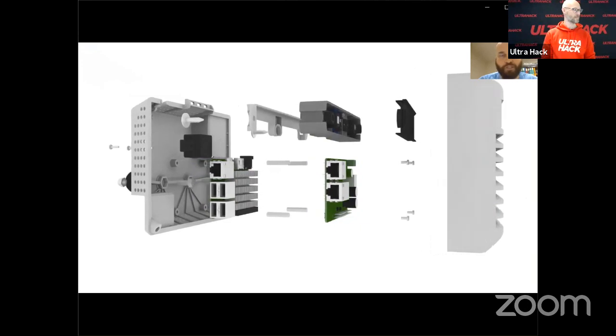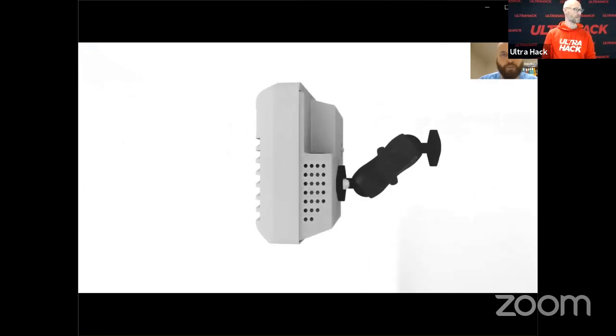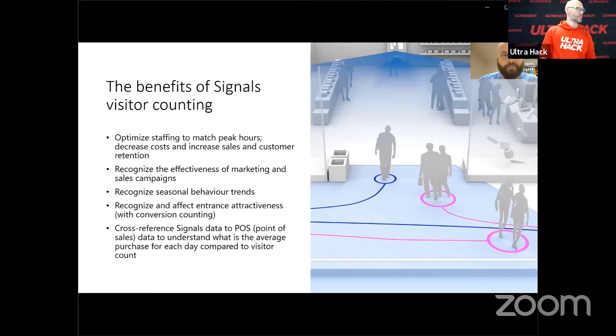Delicode develops Signals, which is a computer vision-based anonymous people counting and tracking solution for retail. Our typical customers for Signals use it for optimizing staffing to match peak hours, so understanding your peak hours. This helps you have your staff there when they are needed. And this in turn helps you decrease costs and increase your sales and increase your customer retention.